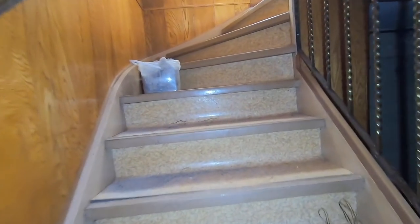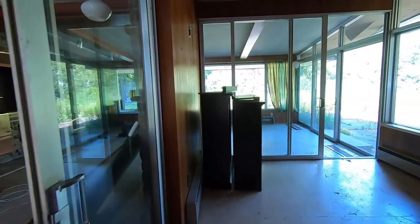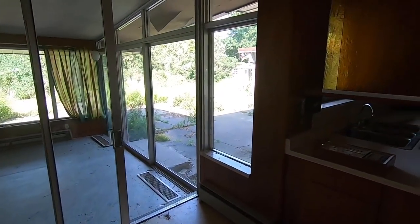Check out this glass. Okay, guys, we are gonna follow the wood and panel walls up these stairs, up to the main floor of the house. It's pretty warm up here, guys. Pretty warm. The layout in this house is so weird, guys. So weird.